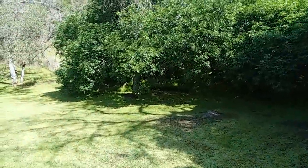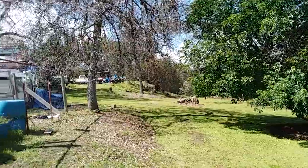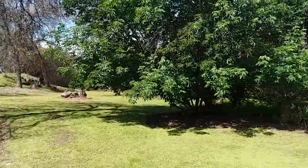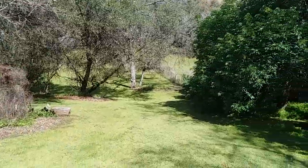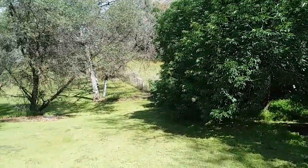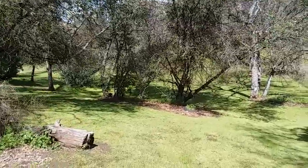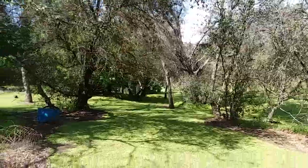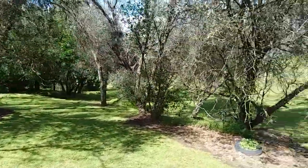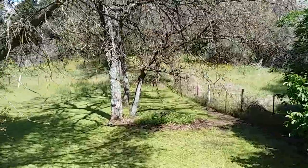I love the solitude of this area, walking around. Listening to the various birds. Usually there's a couple of hawks that are hunting down here during the day. And as evening sets, we get owls running around.